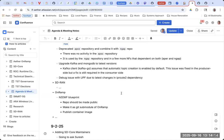Digging deeper into this last week, I realized that the behavior of Kafka changed in one of the intermediary versions, between the version we are currently using and the latest version. Somewhere in between, there was an option to automatically enable the creation of topics in Kafka; before, the default was set to true. Then the Kafka community decided to change the default behavior to false. So when using the latest version, there is no automatic creation of the topics, and because of that, the Kafka client was unable to create the topics.